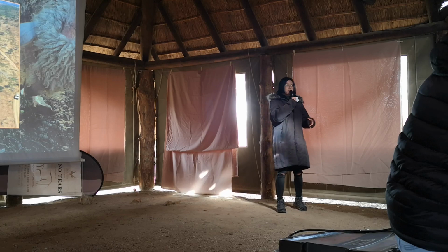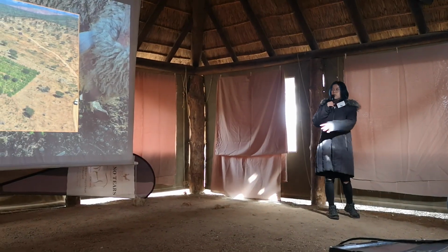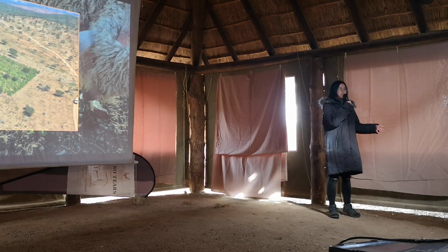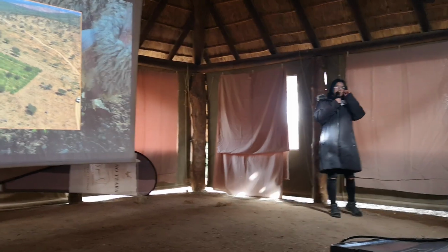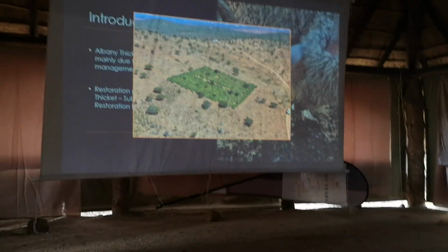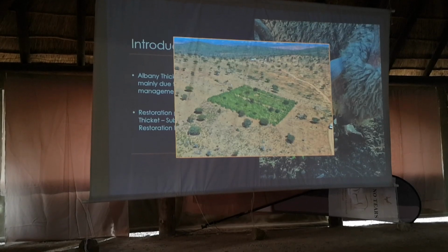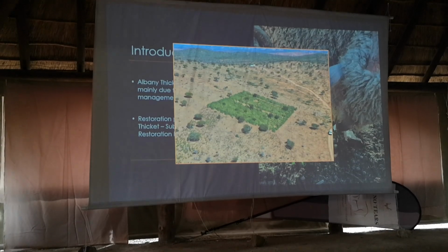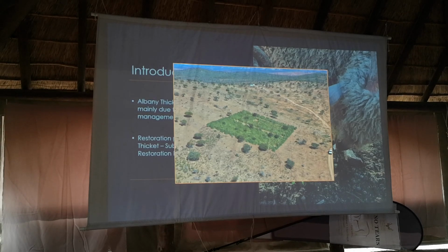This program was established in 2005, and part of it involved planting over 300 of these 50-meter by 50-meter thicket-wide plots of speckboom. These plots were planted across the Eastern and Western Cape in degraded areas of Albany Thicket, between 2008 and 2009.